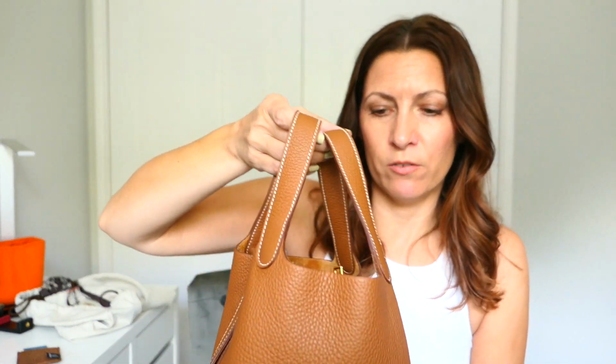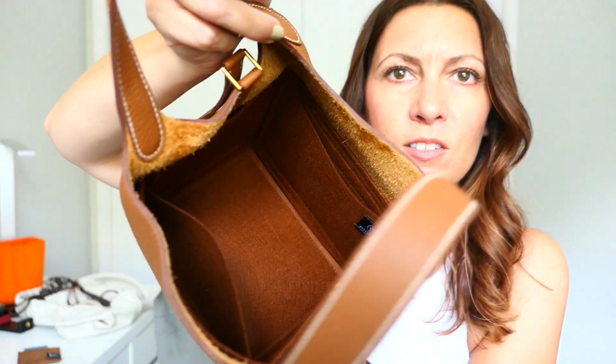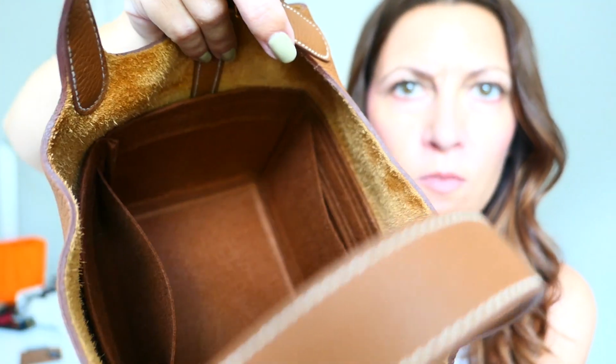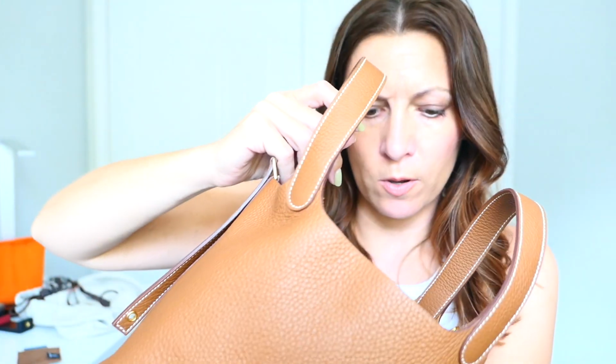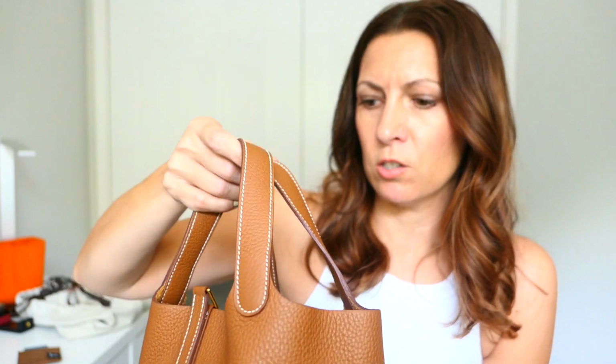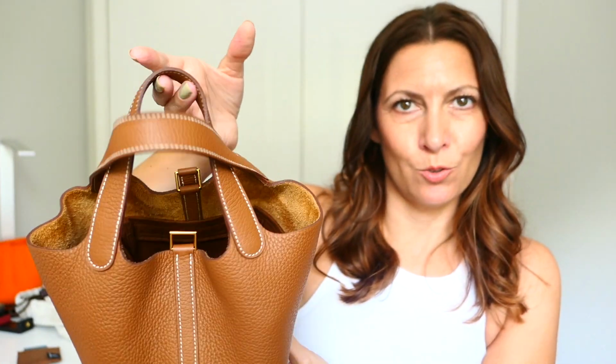So I went for the 1.2mm felt just to make sure that I had that give, but you can see it still sticks to the contours of the bag. So amazing. I'm happy with the colour choice as well. I wanted it to not stand out too much.